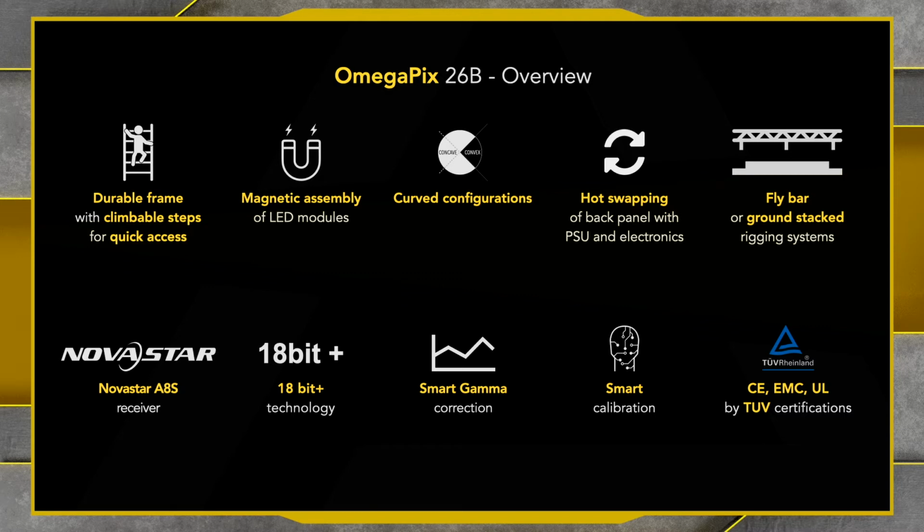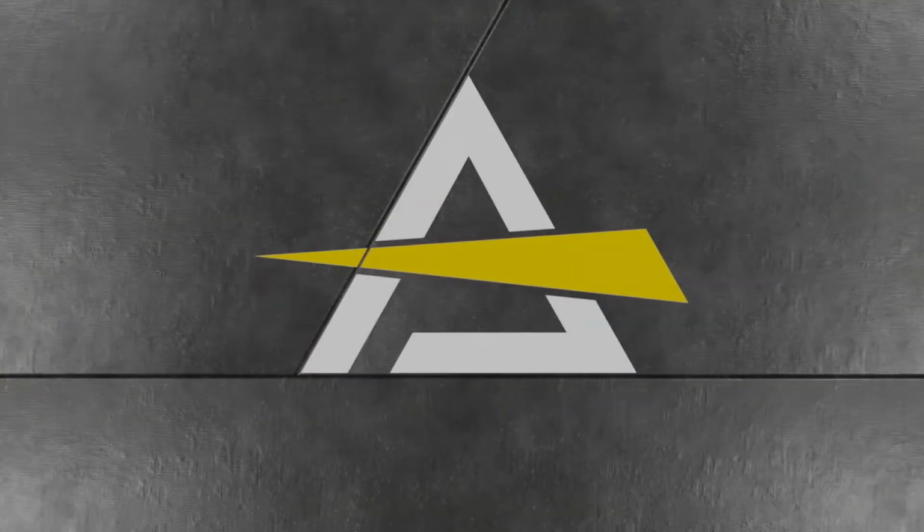We've got curved configuration, so we can do a concave or convex configuration as well. We can also do hot swapping of the back panel with PSU and electronics, or we can use the flybar or ground stack rigging systems from these panels as well.